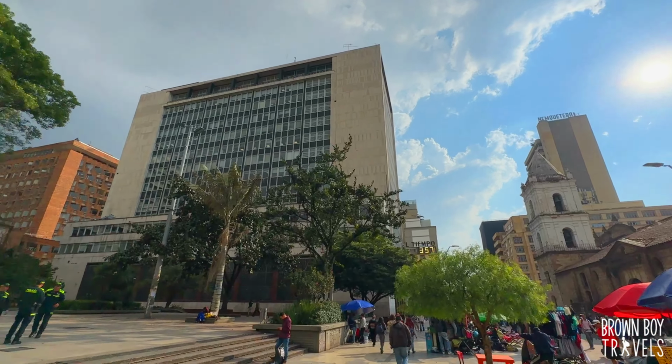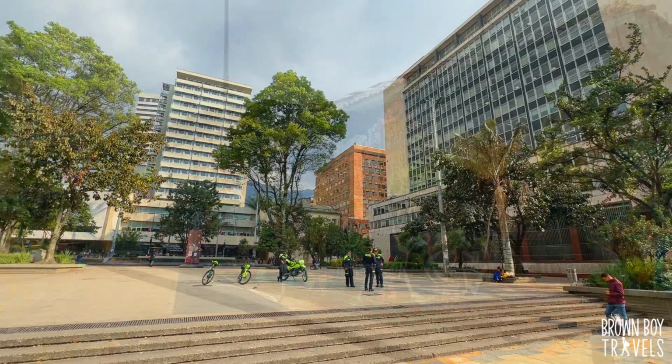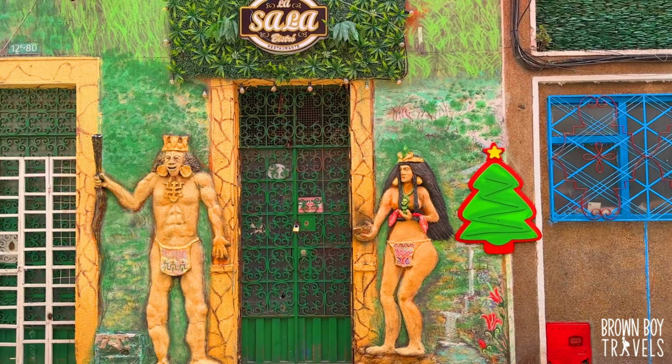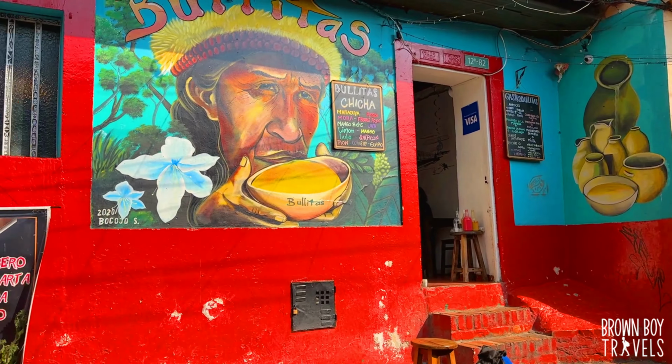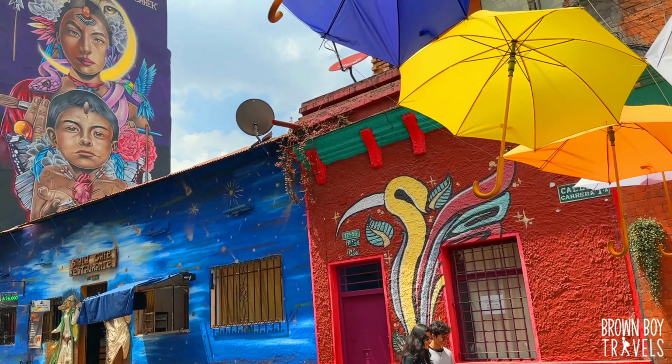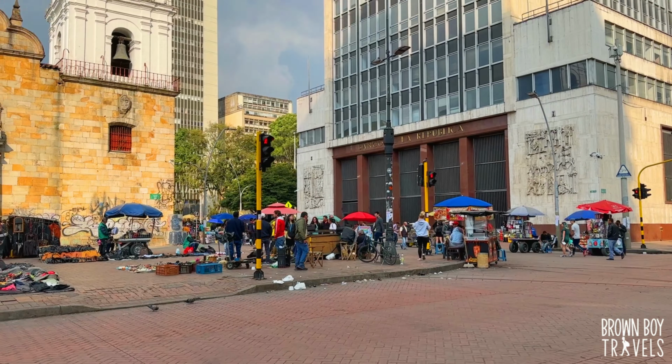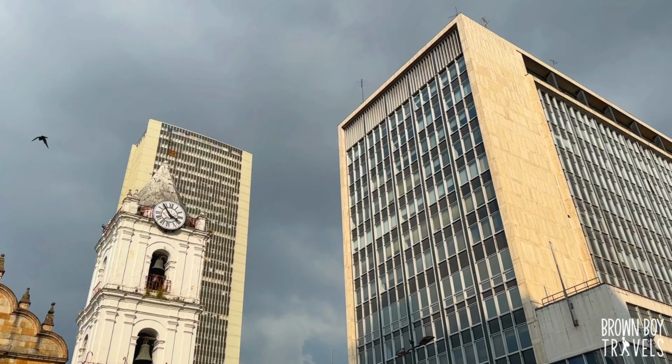With my tummy full, it is time to start exploring the graffiti. Just around the market, there's a whole neighborhood. Bogota is the second graffiti capital of Latin America after Sao Paulo. Let me show you some of my favorites. It's not just about the alternative neighborhoods though.